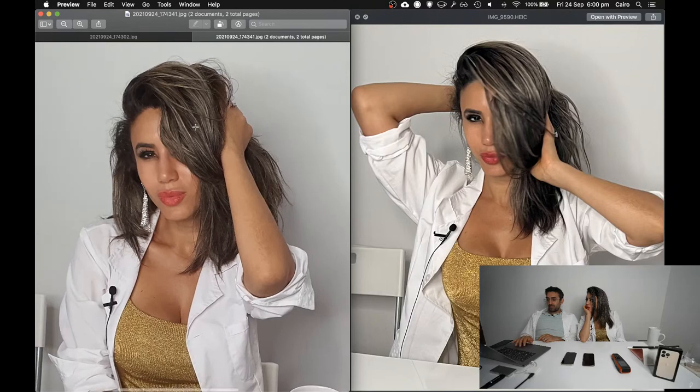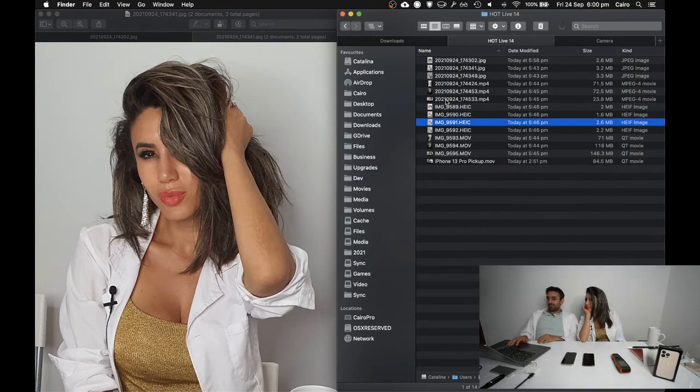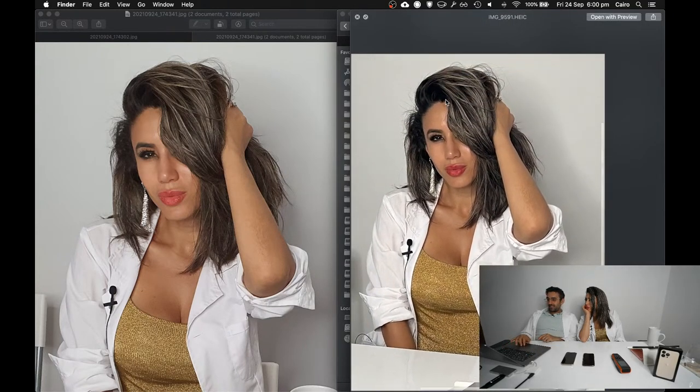It looks like you're doing a different pose, isn't it? A different pose. Yeah, surprising. Is that at the same time? Maybe it's different. Maybe it's this one. Different poses. There you go.